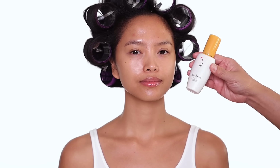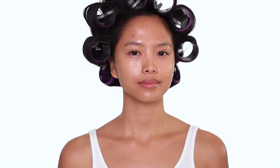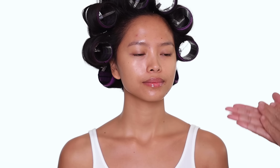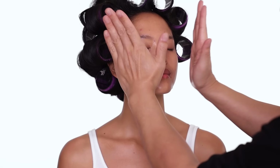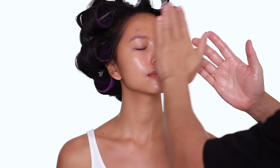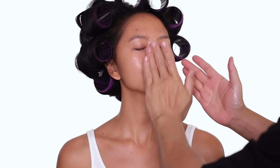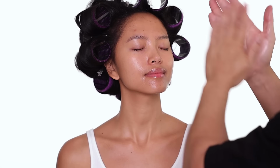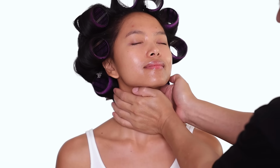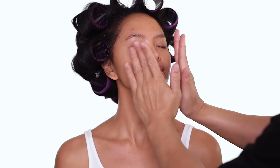The second product I'm using is Shu First Care Activating Serum. This is also one of my favorite serums. It is really beautiful and it's great under makeup as well. You can press in the skin or you can rub it on, but the best way to apply serum is the way I do right now. It just really presses the products in.